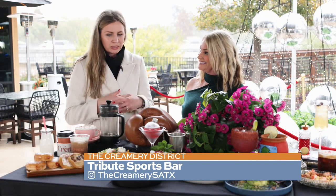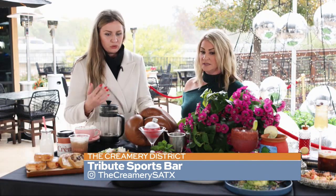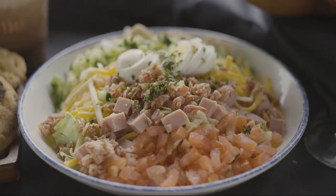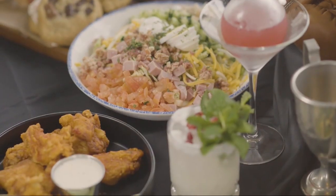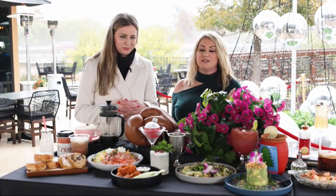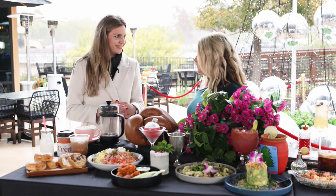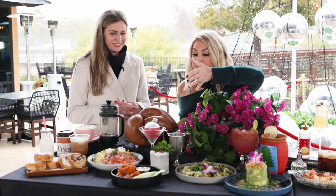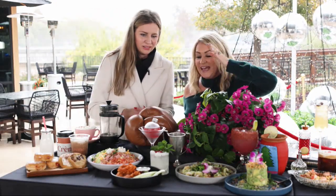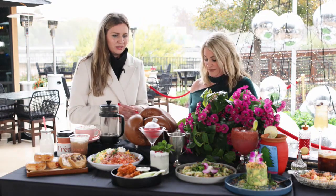And then you'll find really classic tributes to sports bar food. So great wings, salads, sandwiches, of course a burger, and amazing happy hours. There's always a happy hour going on Monday through Friday, and then specials during football and other types of sports games. I love it. We are always looking for a good sports bar where we can watch the games, and we'll get all of this great food, an amazing Cobb salad, and of course you mentioned the wings and all of the great drinks that go along with them as well.